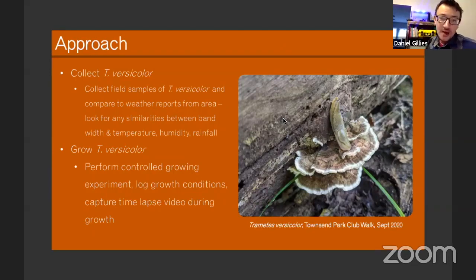In terms of part two, and where I really should have started, lesson learned, is just growing it at home and cultivating it, but under controlled conditions. So trying to hold temperature, trying to hold humidity, and then log it and record that data and see if there's anything different there. And there definitely was something different, although as you'll see, there could be other reasons for that.